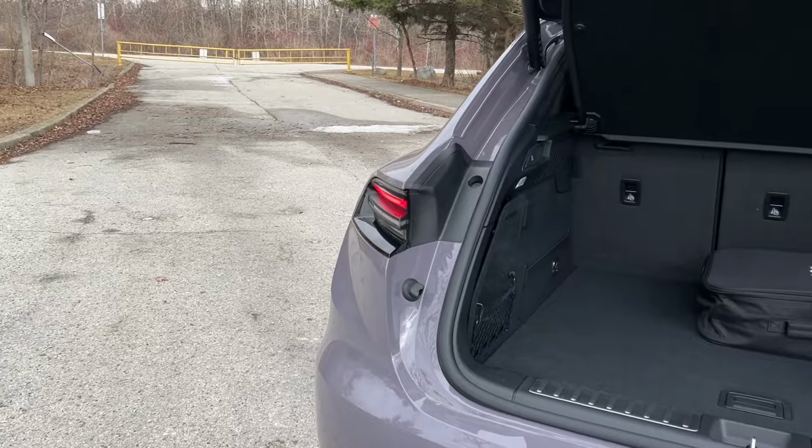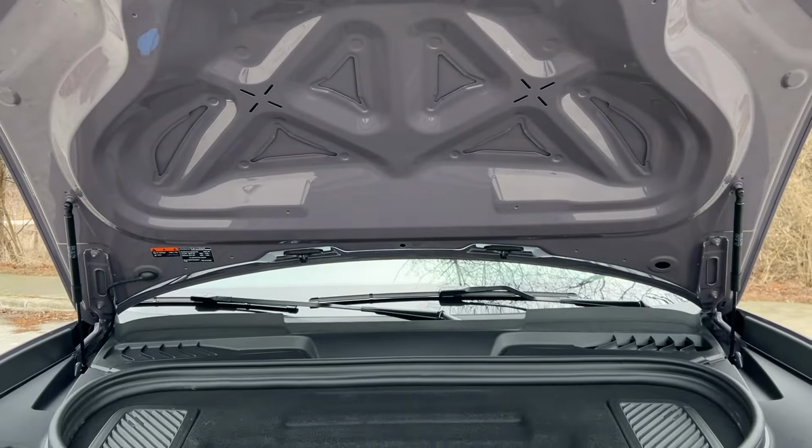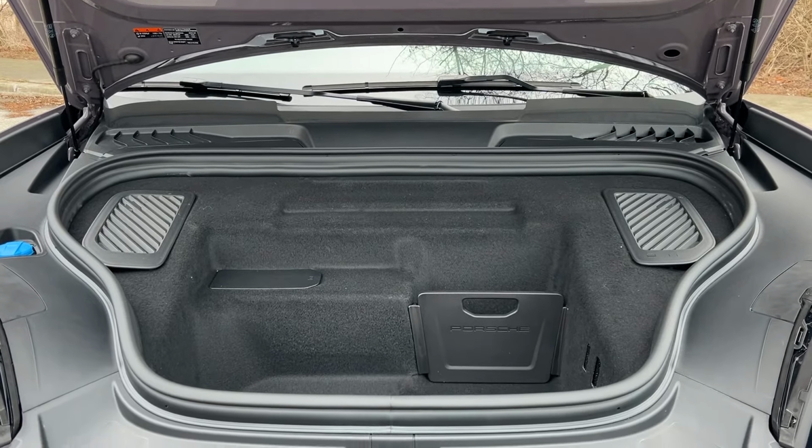Like I mentioned, there isn't a lot of cargo space in here because of the shape. We're talking 17 cubic feet in the rear hatch, but there is 3 cubic feet in a frunk up front for a little bit extra storage.